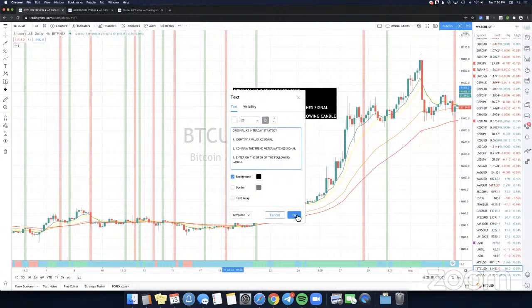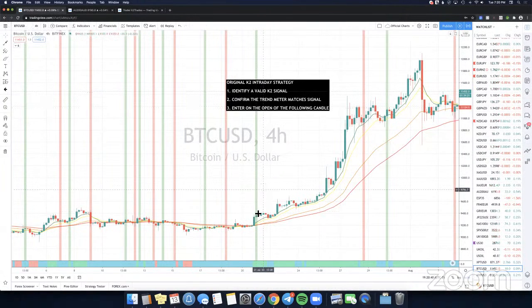So this is pretty simple. You just identified it, it's going to be the same exact entry. So this entry was a K2 pivots entry. It's also a K2 intraday strategy entry as well. So right here, identify a valid K2 signal. Like I mentioned earlier, this is a valid K2 signal because it's a buy signal with the green bullish candle. Second, confirm the trend meter matches the signal. So right here, it's both green and green, right?